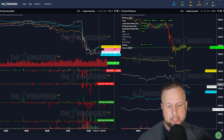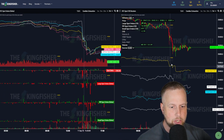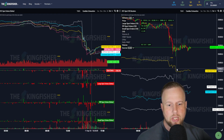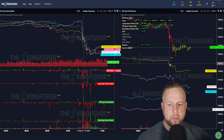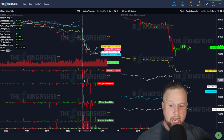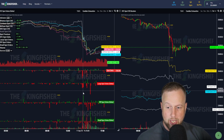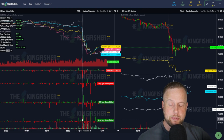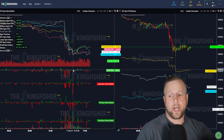At the end of the day, and this is a very general statement, it doesn't matter what these guys do. It matters what the whales and the large spots do. And if you take a look at the CVD, you can see where the selling started and where the price breakdown started. You can see these giant sell wicks on the spot orders right here, right? Boom. And you can see what the market makers were doing. They were buying, and so were the small spot orders. I don't know what to tell you. It was all seen.